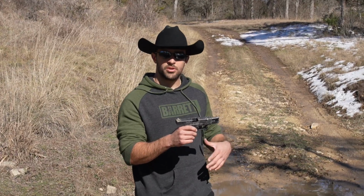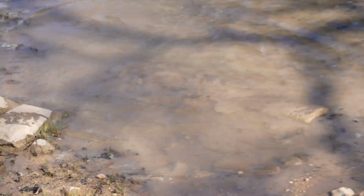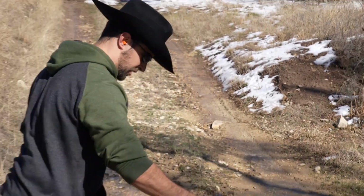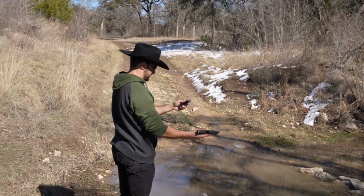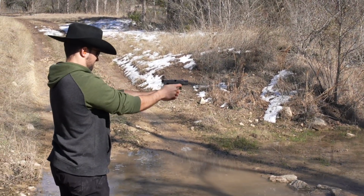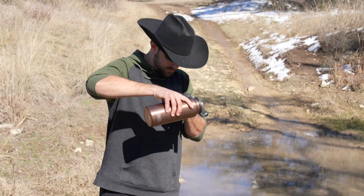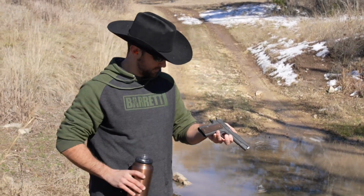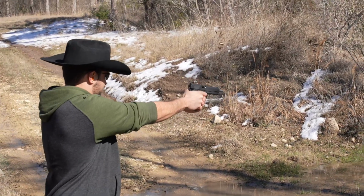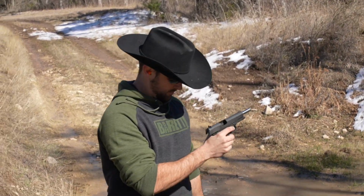All right, now we're gonna move on to the water submersion test, starting with the Glock. We'll wait a little bit. Let's go ahead and see how it shoots. I think I did 5 shots in here. That's interesting. All right, it worked. Now we're gonna move on to the 1911. Okay, should be fine. I expect no problems. What the? Yeah, like a champ.